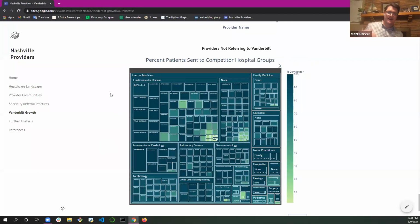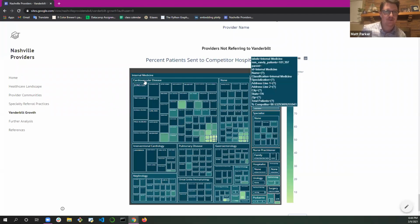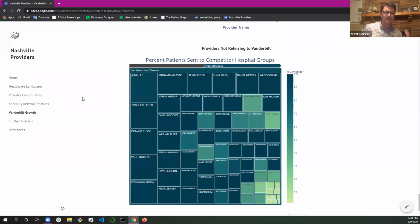But I'm going to scoot back out of that and look into cardiovascular disease. We've mentioned a few times that this is going to be a specialization or a classification that Vanderbilt has some room for growth. So I'm just going to focus on this for the purpose of the presentation.